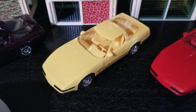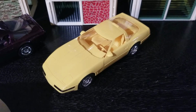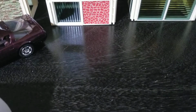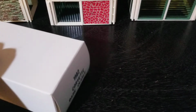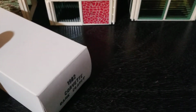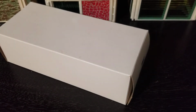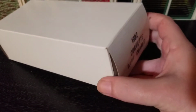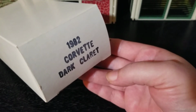We're going to take a look at an actual promotional car here right now. Let me move these ZR1s out of the way, and I'll show you what an actual promo car box would have looked like as if it was presented to someone in 1982. This is the 1982 Corvette in dark claret.